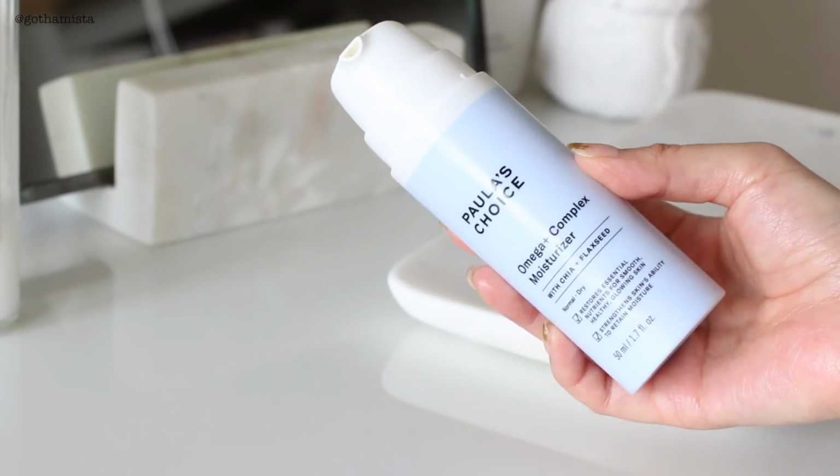It's full of centella asiatica and other skin barrier building ingredients. A new one I've been reaching for all the time, and again with the omegas, is Paula's Choice Omega Plus Complex Moisturizer. It's rich, but it's not.